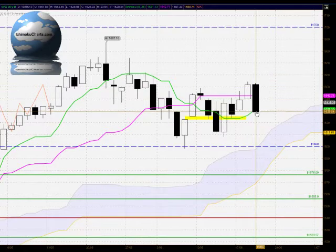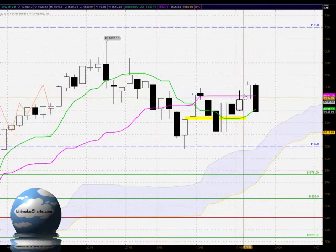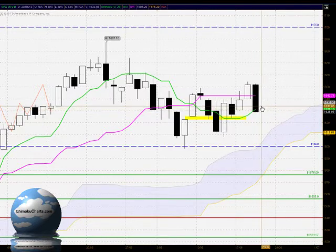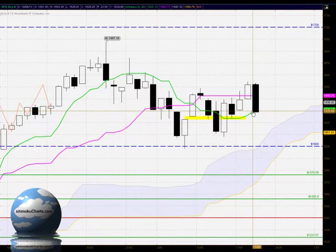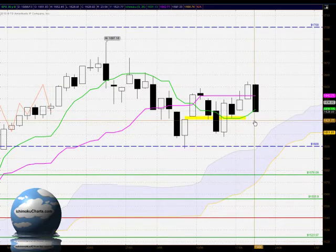seen with this candle. It is a very, very large black body candle, and the body of this candle has actually taken out the body of the 2 previous white body candles in one go, and it really says something about the downside momentum that the sellers have found. Now, the market has closed roughly around the Tenkan-sen, the green line here, and that may be an area where the market finds potential support.